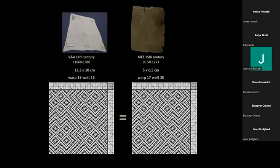The textile piece from the Metropolitan collection has the same pattern as a textile piece that is in the Victoria and Albert collection. Now, if we look at the numbers in the warp and the weft repeat, the density, then they are very similar. I must say that the numbers on the left piece were given to me by the conservator, and in the piece from the Met Museum, I have counted them in this textile piece.